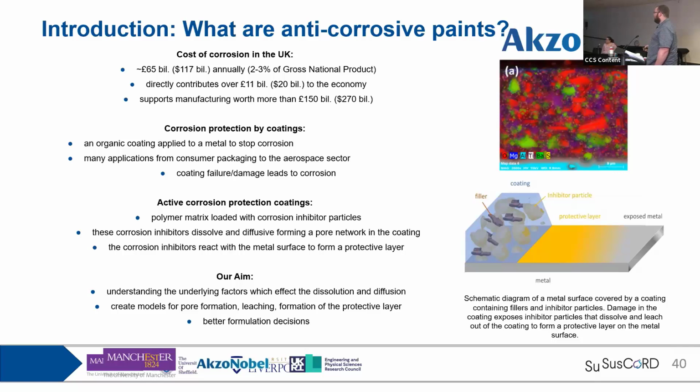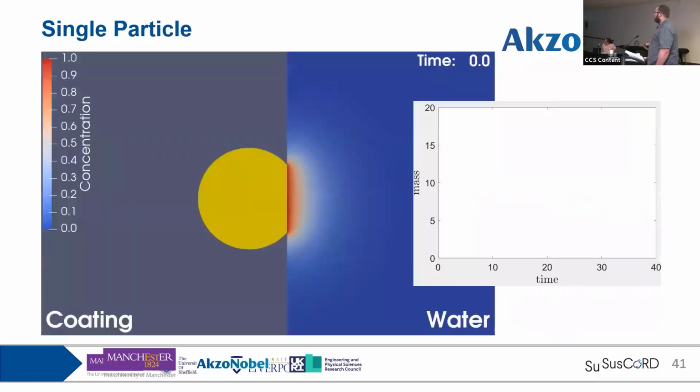and diffusion. And so by doing so, we're going to create models for pore formation, leaching, and the formation of the protective layer, with the aim to develop better formulation decisions for manufacturing these coatings. So today I'm just going to talk about the dissolution and diffusion of the coatings and the formation of this pore network. So our nice simple starting model.